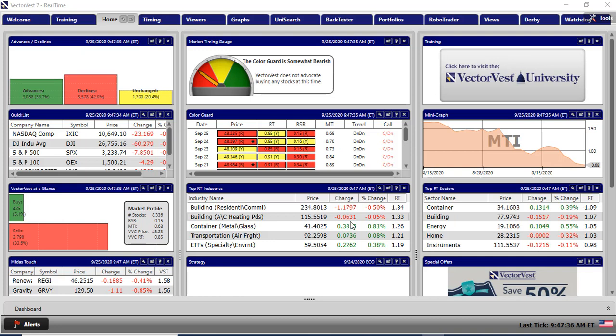So I'm looking, as always, at VectorVest USA, which is running in real time as we speak. And the story is that there's a great deal of red, as you can see on the front page of VectorVest USA. All of the measures of the trend are down. So the short-term trend is down, the underlying trend is down, and that underlying trend has been confirmed by 2 weeks' price action. And the pointer says that VectorVest doesn't advocate buying any stocks at this time.